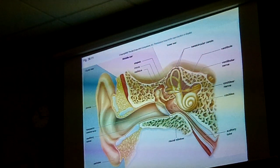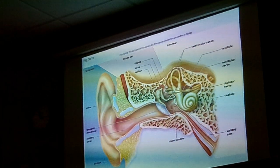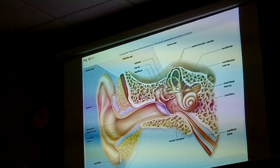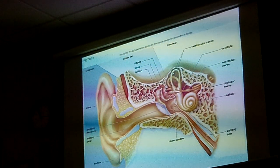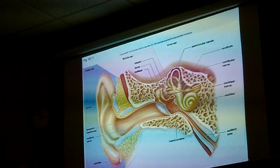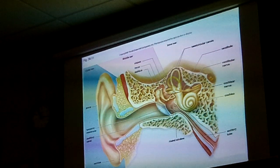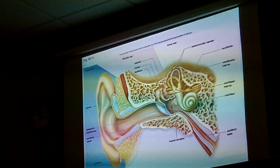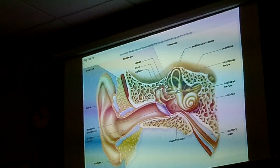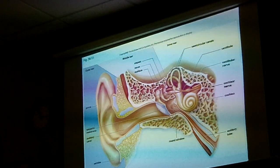These right here are the semicircular canals. Those are responsible for balance. There are little sensors at the bottom, and there's fluid in these canals. When you move your head one way or the other, it sloshes the fluid around. The fluid sloshes this way, and the brain knows the head is moving one way. The fluid sloshes the other way, and the brain knows it's moving the other. This is balance. The sense of balance is controlled by these three semicircular canals.